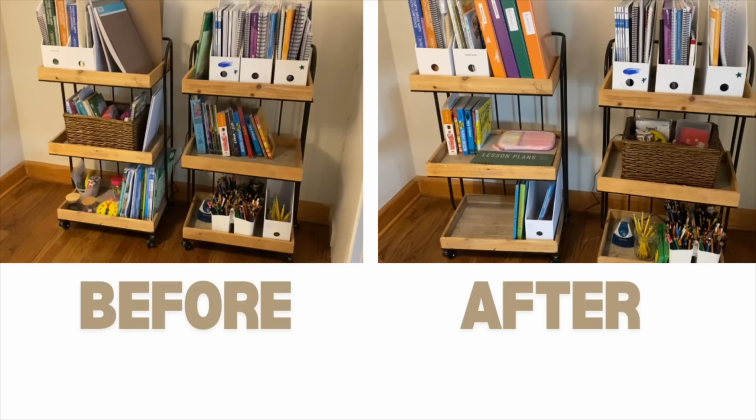Tackling decluttering projects one day at a time, one shelf at a time, and these 4 methods are things that I have tried over the years, and I hope it helps you declutter and make your space function a little bit better for you too.